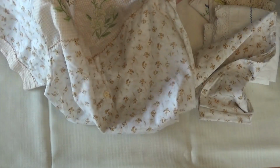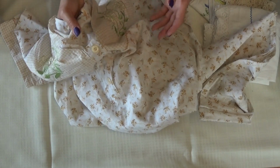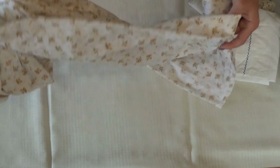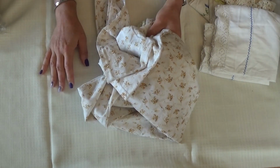There's a lot here. There's some buttons I can definitely harvest off of here, and this is older. And this is a pretty long night dress or house gown, or whatever you want to call it.